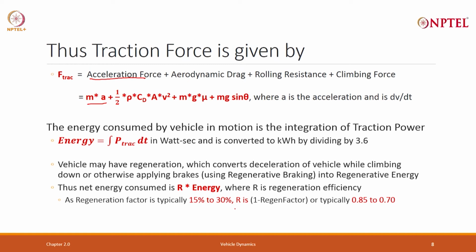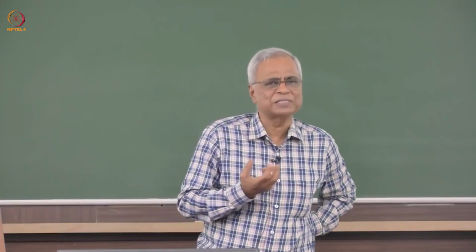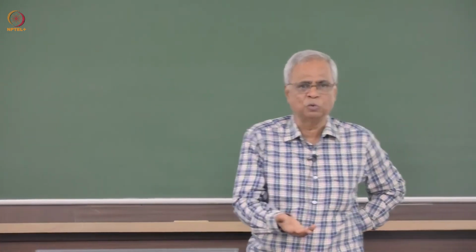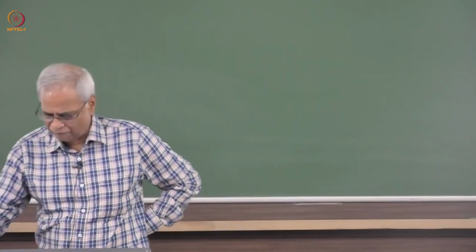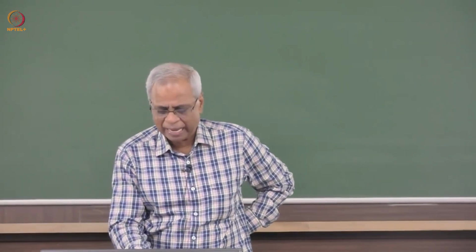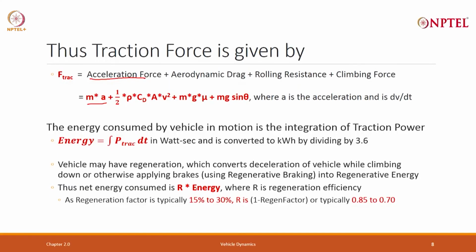So, suppose it is 30%, that means 70% of the energy I will actually lose, and only 30% I will recover. So, with a regeneration factor applied, the net energy used during acceleration and deceleration is R times the energy that was used for acceleration and deceleration. This is important, as we will see.